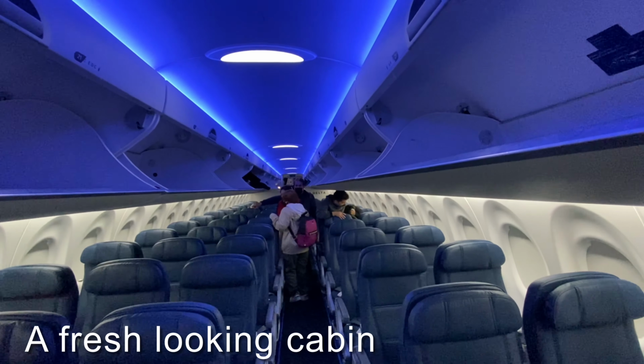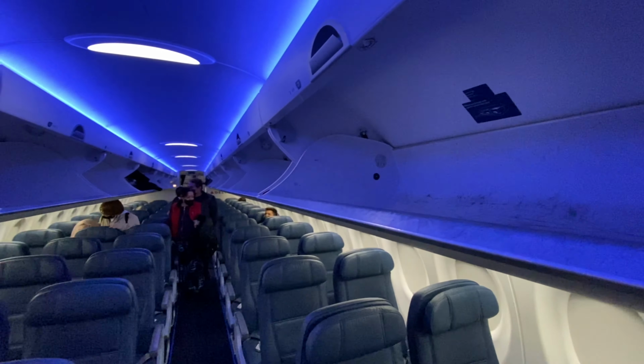Welcome aboard. There are 130 seats in this aircraft, 12 in business, 30 in comfort plus, and 88 in the main cabin.